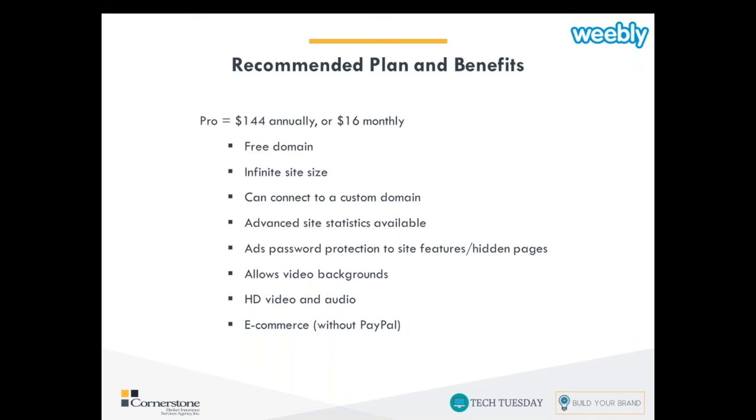It also integrates e-commerce without PayPal. They don't actually have incorporation with PayPal on any of their online stores, so that's also something to consider. Like I also said before, it allows for video backgrounds in HD, which is something that I don't think any of the other options really have. Squarespace and WordPress do allow for video integration, but they don't allow it to be HD. And with that, let's get more onto the content.